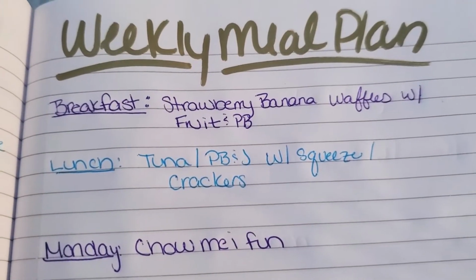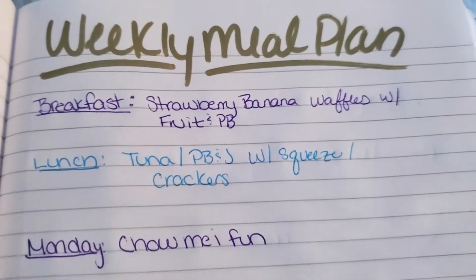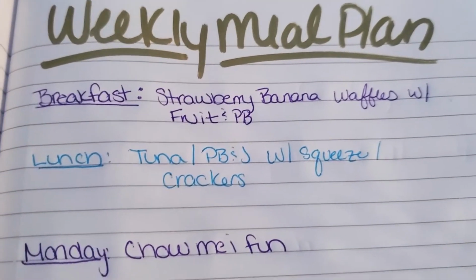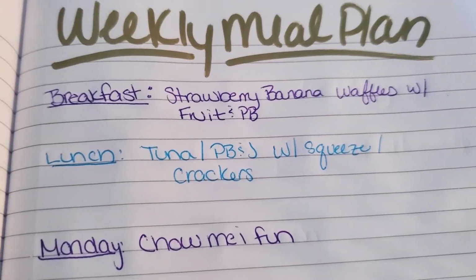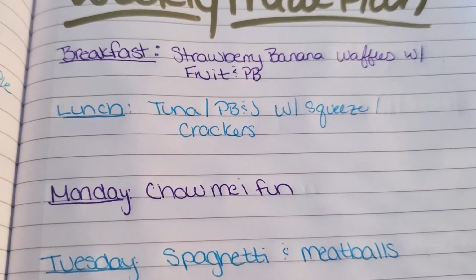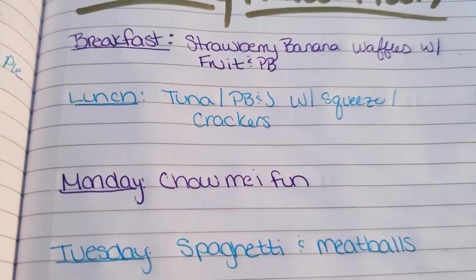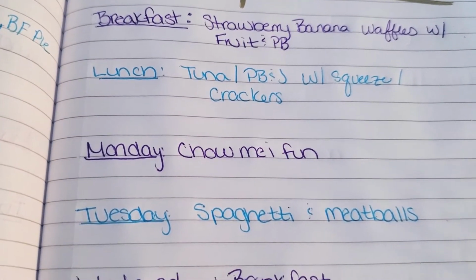So for this week's weekly meal plan breakfast, I'm doing strawberry banana waffles this week with real strawberries, real bananas. And that can be served with some more fruit. And my son has been eating it with peanut butter. That's the thing lately, so we're going with that. For lunches, we can do tuna and cheese sandwiches or peanut butter and jelly. And that can be served with a squeeze. And we also have crackers. We have those goldfish, those turtle crackers now.